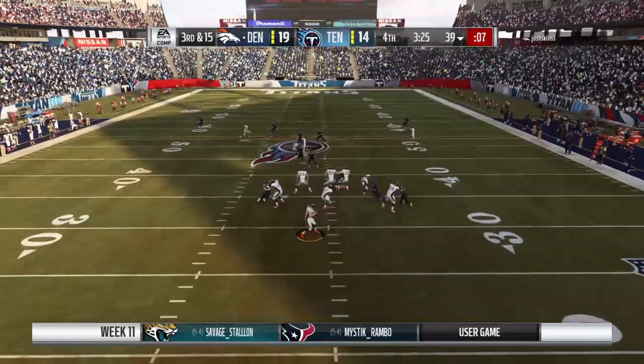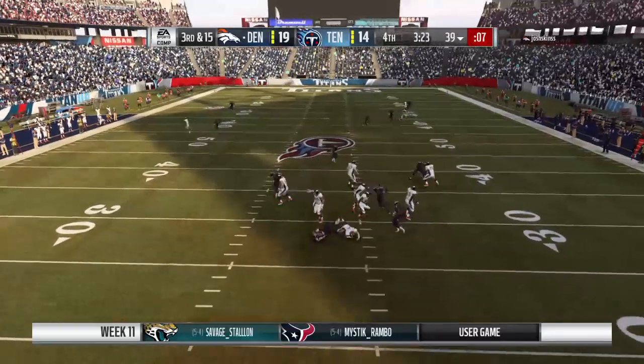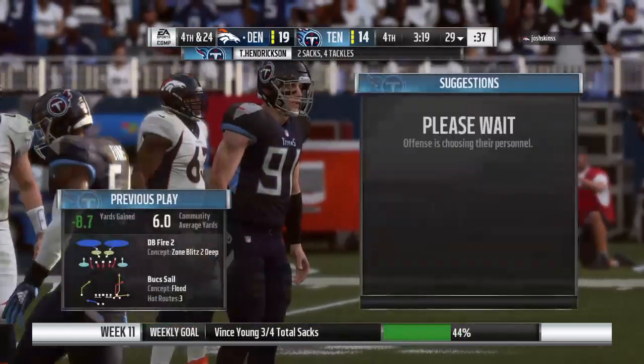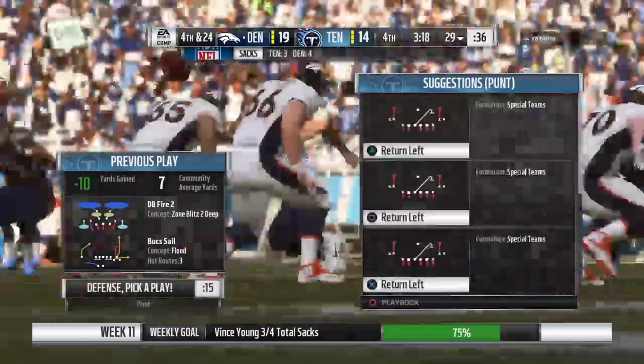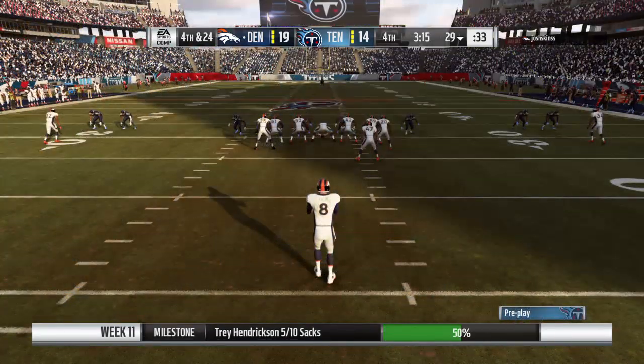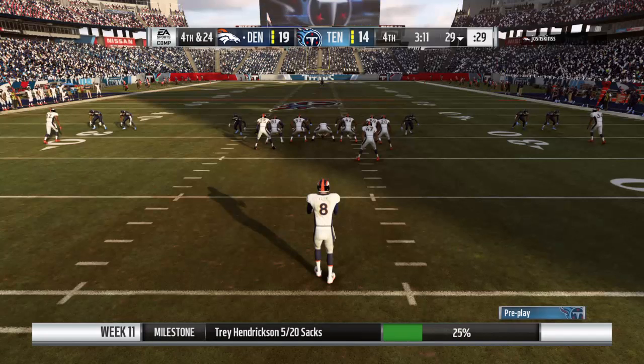Now on 3rd and long, they'll look to throw. Oh, the pressure too great, and he goes down once more. Trey Hendrickson in there to drop him for his 5th sack of the year. Here's Drew Kaiser now as the drive goes backwards, so he's on to punt it away.